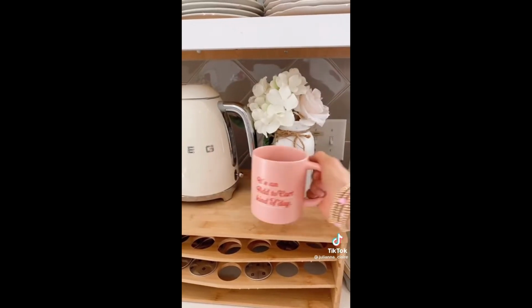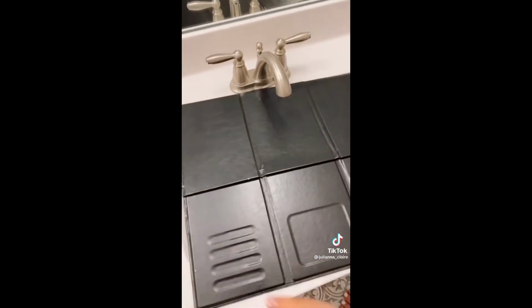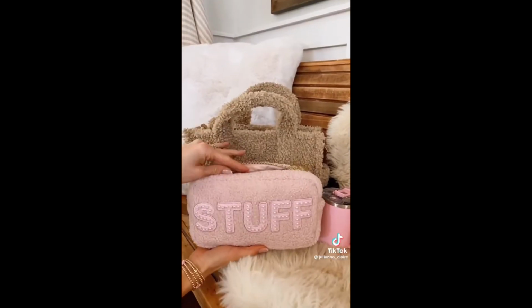Now that I have some caffeine, I pull out my makeup mat, do my makeup, pick out an outfit, and put one of my whitening pens in my bag so I can whiten my teeth on the go, and then I head out the door.